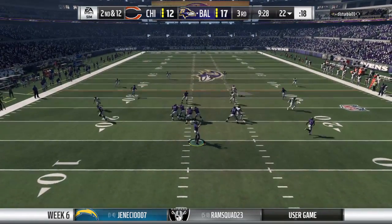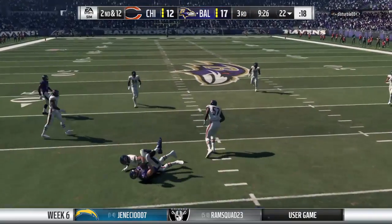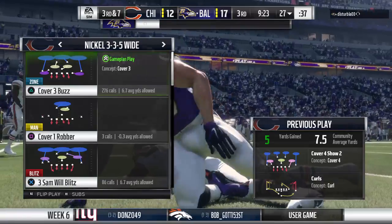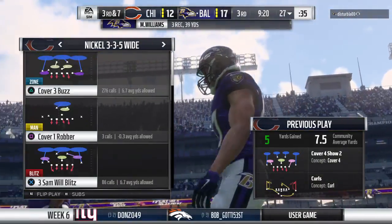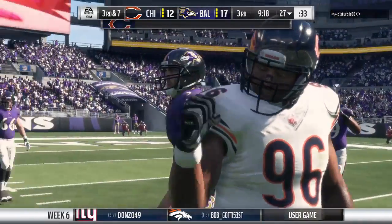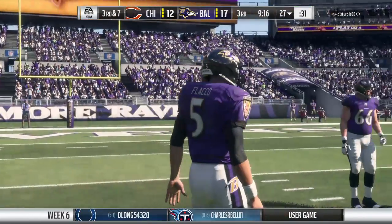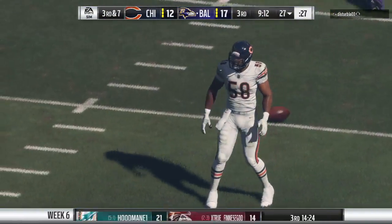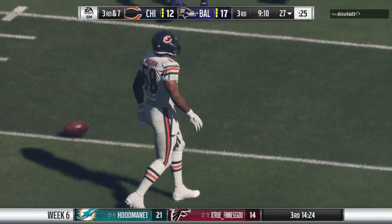Second down, Flacco now. Over the middle, complete. It's Williams. And they'll bring him down at the 27-yard line. That catch good for 5. It's third down. Not a big window to throw. Coverage wasn't too bad there. Yeah, they had him under wraps pretty well, but somehow able to muscle his way open and catch the ball.